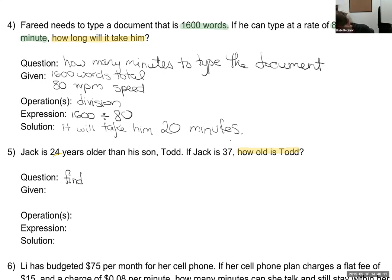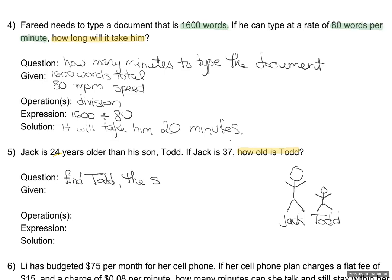Let's draw a picture. Jack is 24 years older. Todd. And guys, the only reason I made you do this is because I actually had to draw it out myself to figure out which one was which, because I kept getting twisted in the words. Okay, so there we got Jack and Todd. Now that we know that we're finding Todd's age, tell me again, is Todd the father or the son? Todd is the son. Exactly. The way the question was phrased, most people expect Todd to be the father.